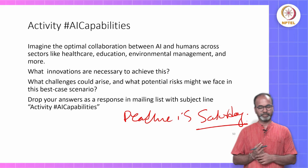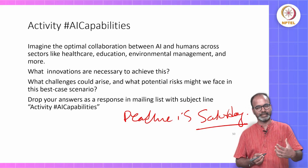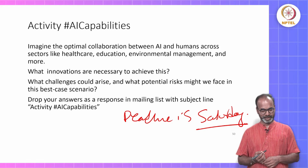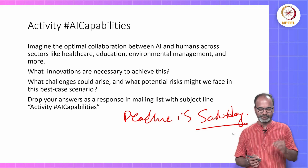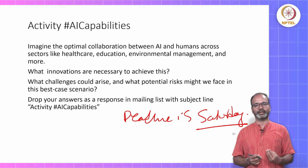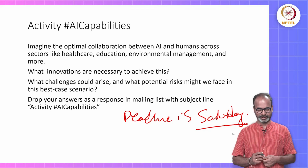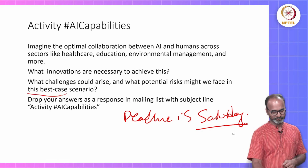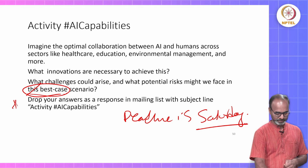Right. Imagine the optimal collab. The idea is that, now that we have seen the capabilities of these AI systems, imagine the optimal collaboration between AI and humans across sectors like healthcare, education, environment management, and more. Look, AI and humans have to coexist. What innovations are necessary to achieve this coexistence? What should be the few primary things that you think should happen for this coexistence? What challenges could arise and what potential risks might we face in this best case scenario? Whatever best case scenario you want to define. Let's frame it as the best case scenario.